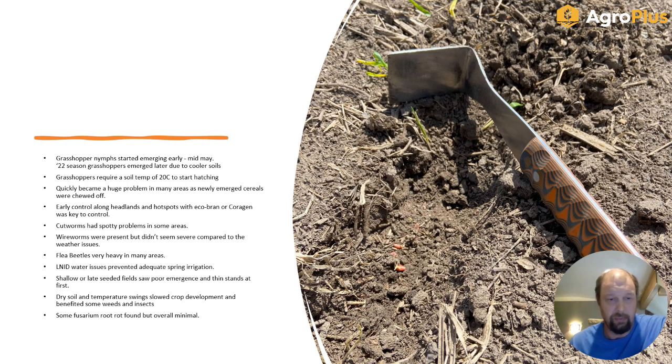Flea beetles were very heavy in many areas. I didn't see as many problems as I did in 2022. I think the Buteo seed treatment on canola did a very good job this year. I had some hot spots along the edges of my fields, but it never really progressed into the middle of the fields like it did the year before.